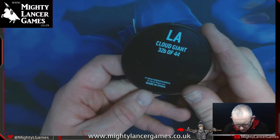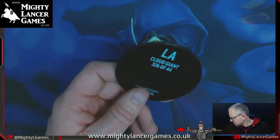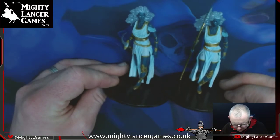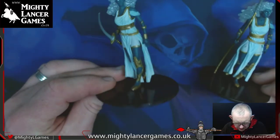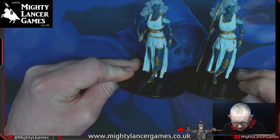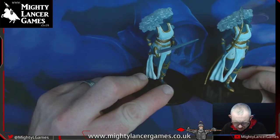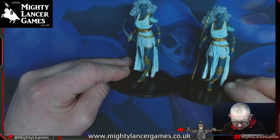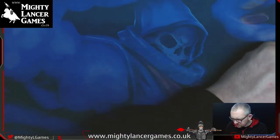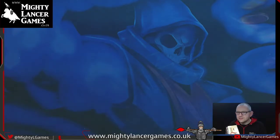And in this one, we've got a different Cloud Giant, 32B. That one was 32A. So that's the difference. That one's got a spear and this one's got a sword. This is the one we got first with the spear, and in this pack we've got a very similar figure. It's the same body, but just with a different weapon option. That's really cool. Pass me the original one. Excellent.